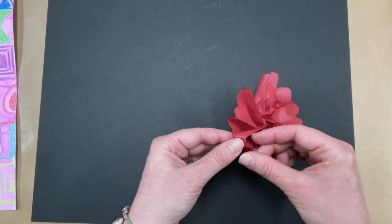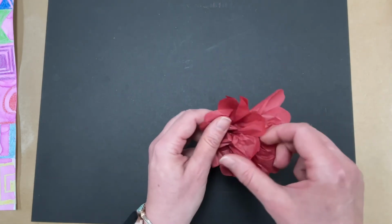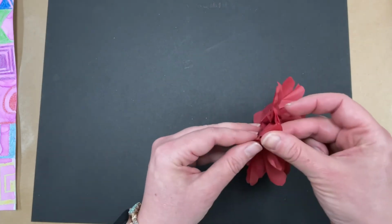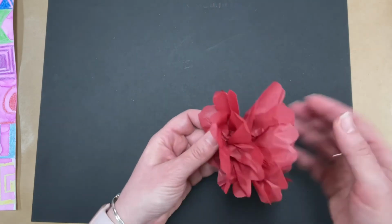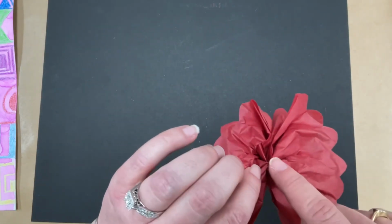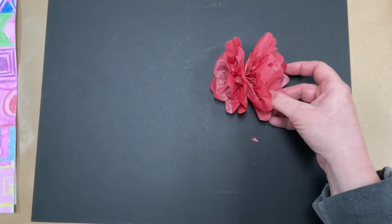Now, you could have used different colors of tissue paper. You don't have to use all the same color. So you decide how you would want your flower to look. See how I'm pulling those up? Just 3 layers, so it gets a little more complicated if you put more layers. See how that sort of looks like a flower, and you just kind of keep working with it till you get it how you like it. And then you can put some glue on the back and just stick it right on your llama.